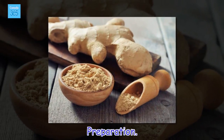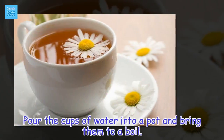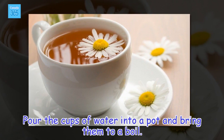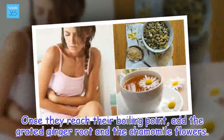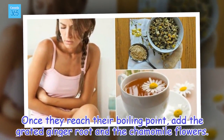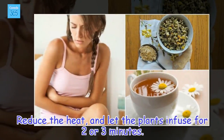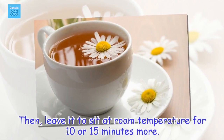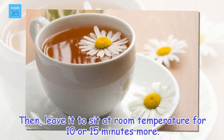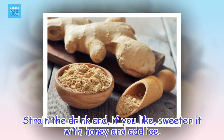Preparation: pour the cups of water into a pot and bring them to a boil. Once they reach their boiling point, add the grated ginger root and the chamomile flowers. Reduce the heat, and let the plants infuse for 2 or 3 minutes. Then, leave it to sit at room temperature for 10 or 15 minutes more. Strain the drink and, if you like, sweeten it with honey and add ice.